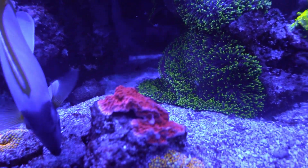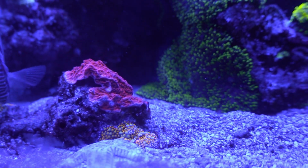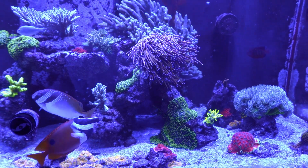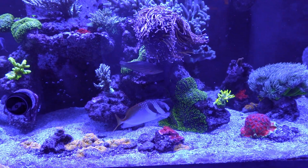Plate's doing good, spreading around. I do have a bit of algae growing in here. It almost looks like cyano, almost, but I don't think it is. I checked my levels. My phosphates are 0.01, which dropped a bit, and nitrates are 15. So I don't know. I'll see what happens.